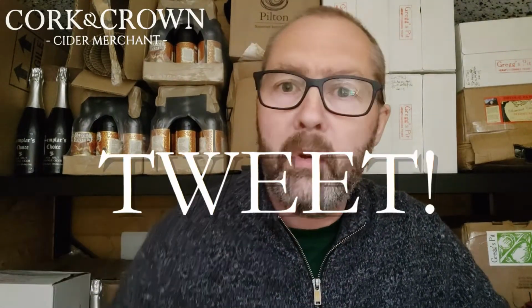I feel this is richer than the last Pilton that I had, which I actually like. I don't mind that at all. It's got minerality to it. A hint of acidity, just a hint. And actually, again, in French keeved ciders, that'd be low acid and low tannin. The exception was the Boisselle we tried a couple of days ago.